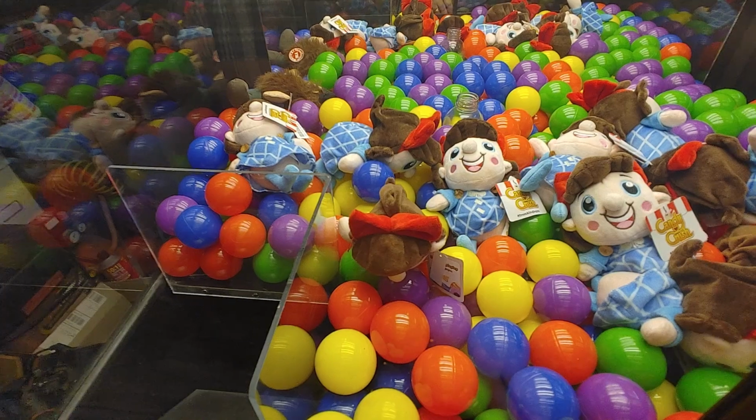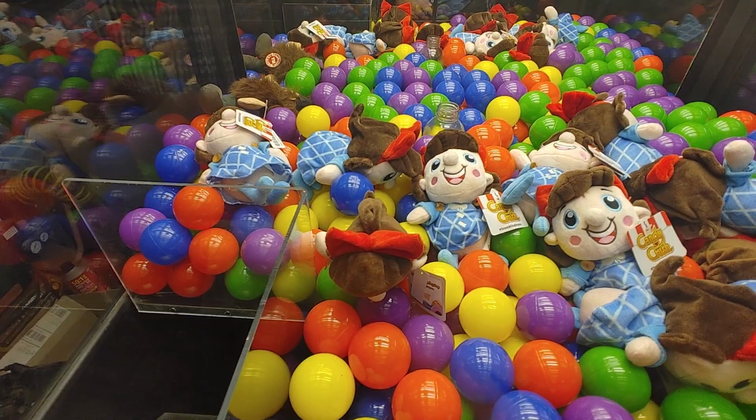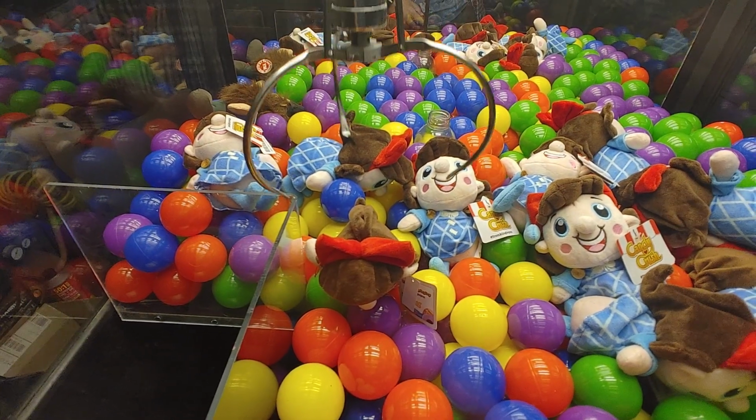While this isn't a comprehensive look at all the different kinds of claw machines you'll find, I hope that I've at least answered the question of whether or not they're all rigged.